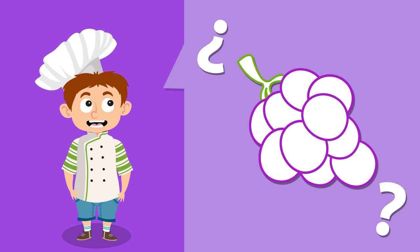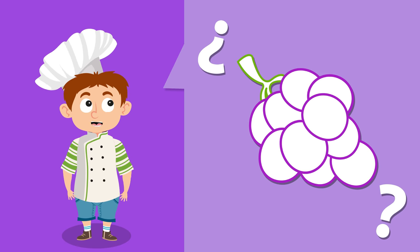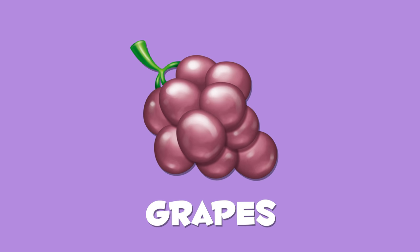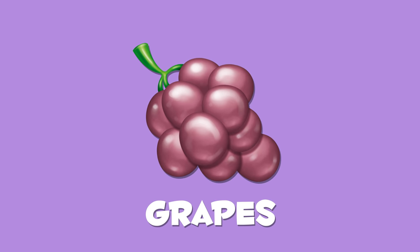Whoa! There are so many of these and they're so small! They can be purple or green. Do you know the name of this fruit? They're grapes! Grapes! Say it with me! Grapes! Grapes are so sweet!